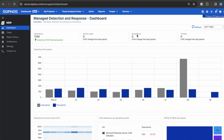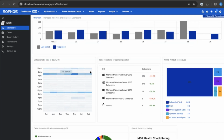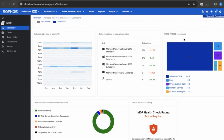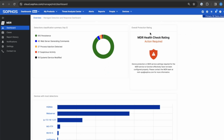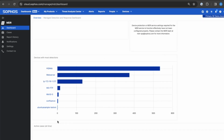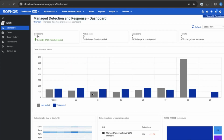So this is the MDR dashboard that all customers under MDR will get. The dashboard itself, you get a summary of detections, detections that have been seen over a time frame, time of day by operating system, a breakdown against the MITRE ATT&CK framework, and then you can also see a classification summary, a health check rating if there's been an MDR health check performed recently, and also the most problematic devices and if there's any active cases open.